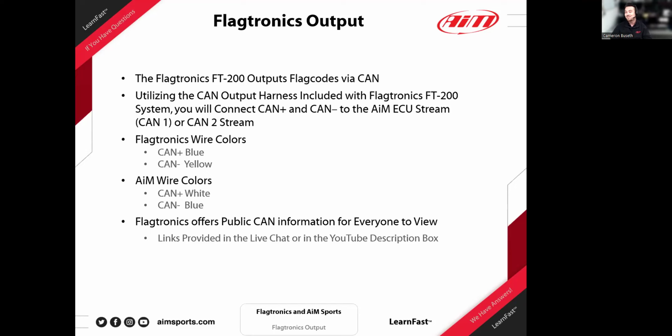Wow, sure enough, test the voltages. Blue is CAN high. There you go. You learn these things out in the field, and it's not a big deal. Luckily, it's not power, right? So it just didn't work, so you just swap them around, and you're off and running.